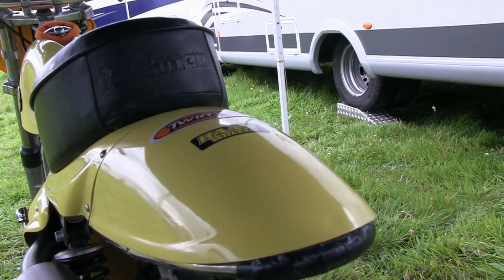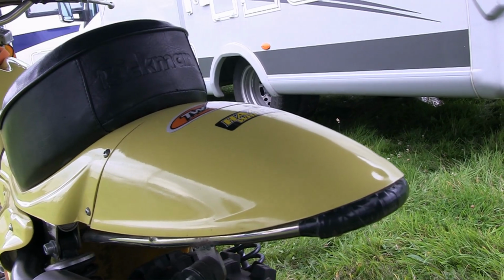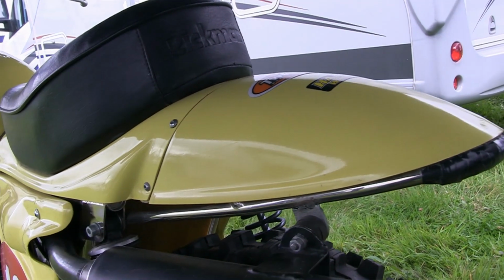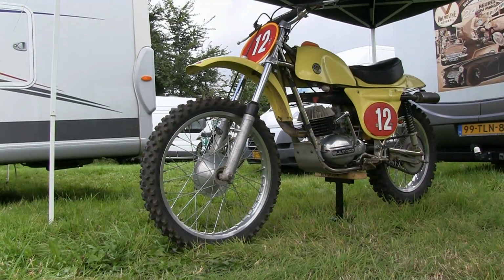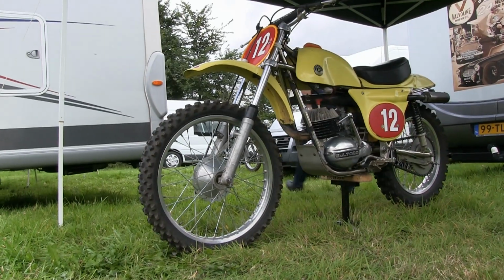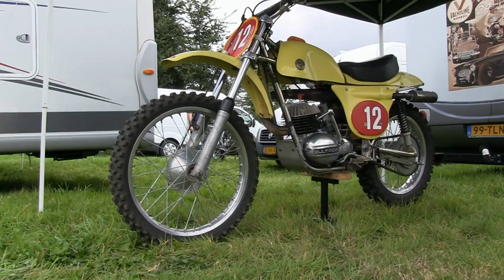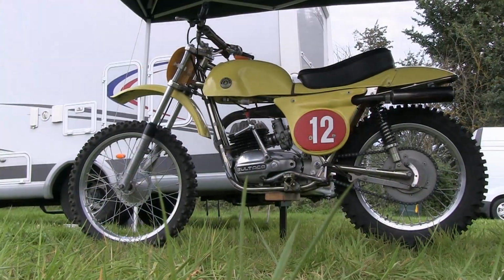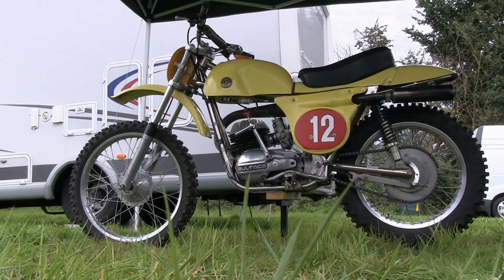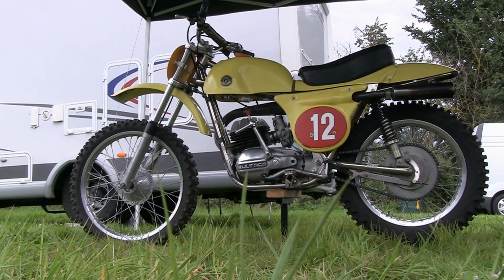But this is a very nice example of one of these Rickman Bultacos, and quite a rare bike as well, and again not a bike that you see too often at a scramble race event these days, but it's still good to know that there are still a few out there still in circulation. But once again, something a bit different, and that's Herman Lunnen's 250 Rickman Bultaco.